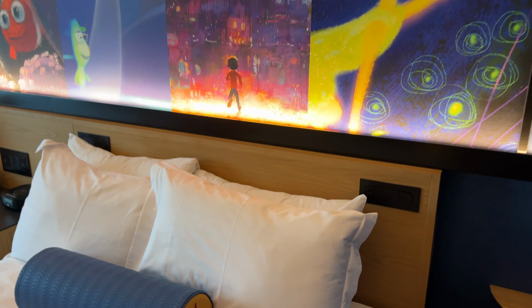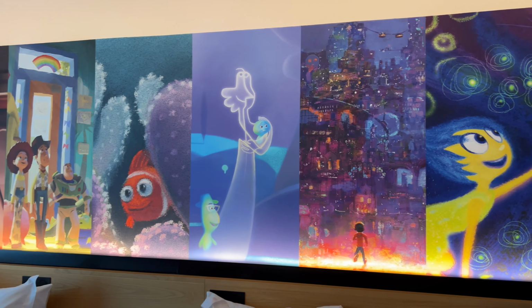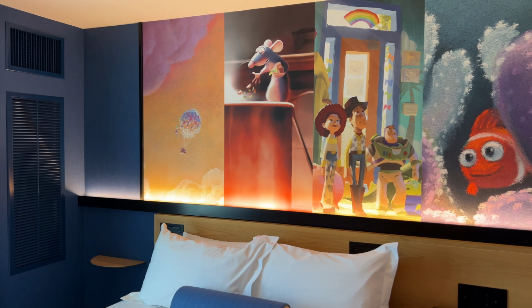The artwork back behind the bed is just beautiful. We've got several different Pixar movies represented, and I like the uplighting on that too. It's a really nice touch.